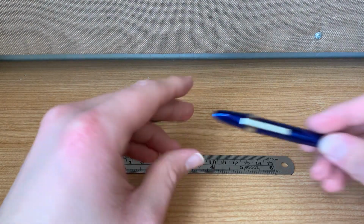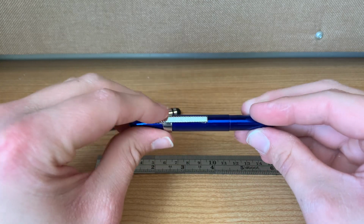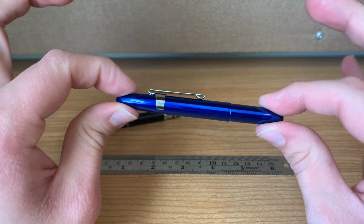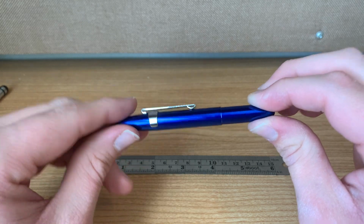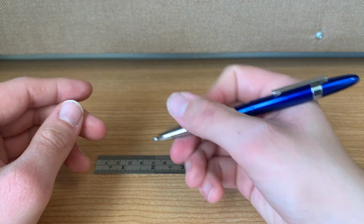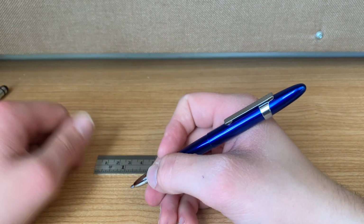This right here is probably the most popular kind. If you were to take this matte black color and put it on this model, that's probably the most popular Fisher Space Pen that's out there. This is called just the Bullet. It's not the Bullet with the stylus, it is just the Bullet, and it's very nice, and I do enjoy it. I think it's a really cool pen. Just take it and boom, it goes like that. Now it's a full-length pen, a full-scale pen.